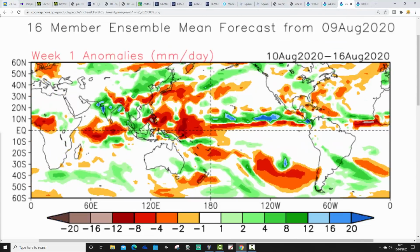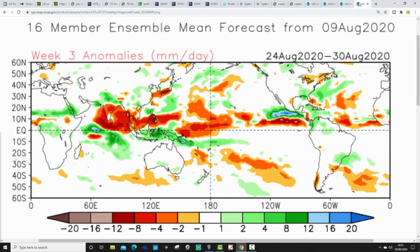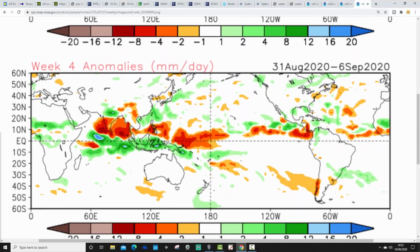above average with temperatures. Rainfall anomalies finally, so a north-south split for week 1, 10th to 16th of August, drier than average for Scotland and Northern Ireland, wetter than average for England and Wales, indicative of thunderstorms. We still see that to some degree in week 2, which is 17th to 23rd of August, again quite close to average with rainfall there. Week 3 is near normal from the 24th to 30th of August. And then week 4 is also near normal as the signal is weakening. That's the 31st of August to the 6th of September.